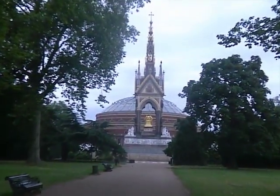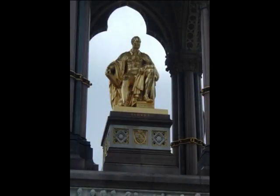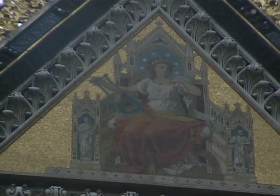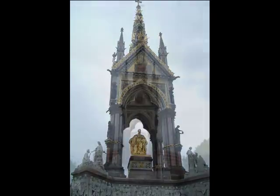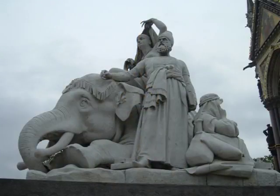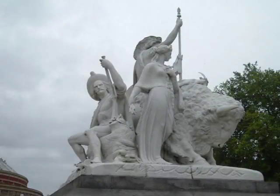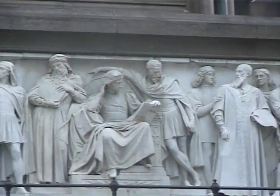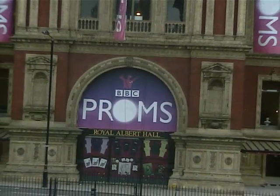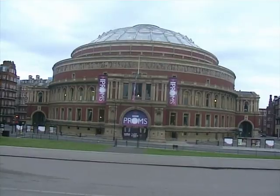I stopped at the Albert Memorial, built by Queen Victoria for her husband, with the Royal Albert Hall across the road from it. It's exquisitely beautiful. And on each corner is a different continent to represent the four corners of the British Empire at its height. Along the base are all the intellectuals and different people from around the world who were part of the kingdom. The Royal Albert Hall is where concerts are held.